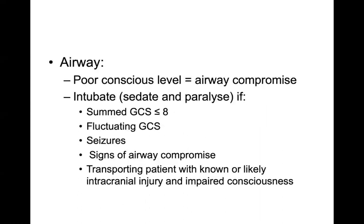So airway. Poor conscious level means airway compromise. You should intubate the patient, and you should always sedate and paralyze the patient to intubate them in this circumstance. Intubate if the patient has a summed GCS of 8 or less, if the GCS is low and fluctuating, if there are seizures, or if there are already signs of airway compromise. You should always consider that if you're going to transport your patient somewhere, you should be more willing to intubate them, even if they don't fit those parameters, because what you don't want to do is have to intubate them in transport.